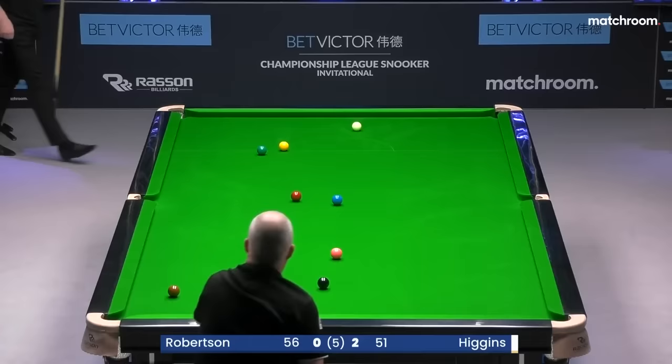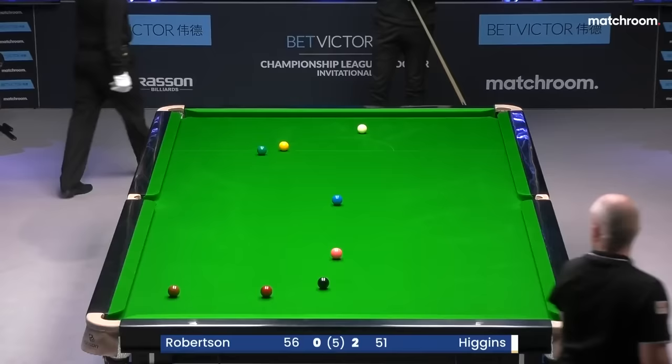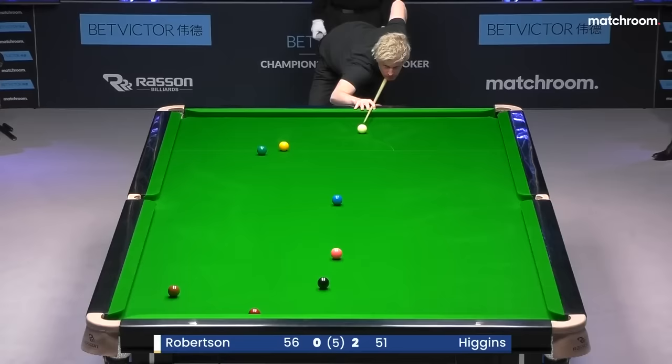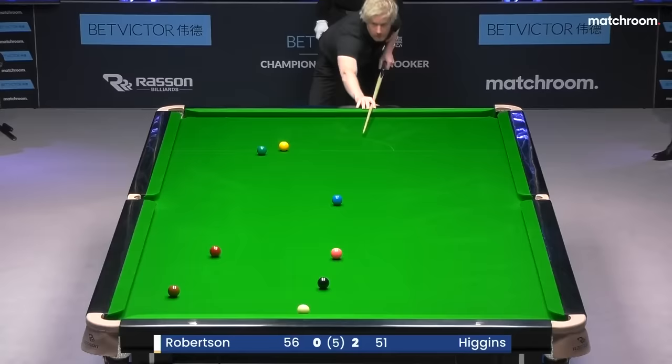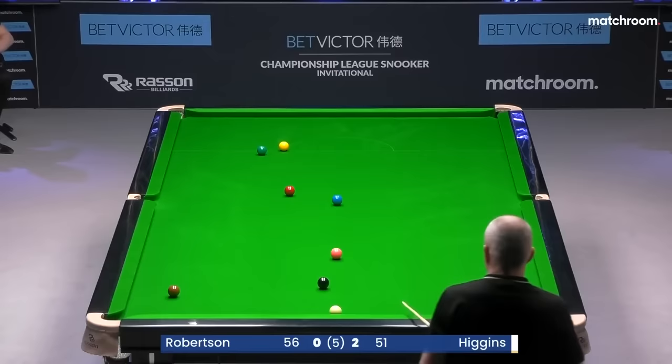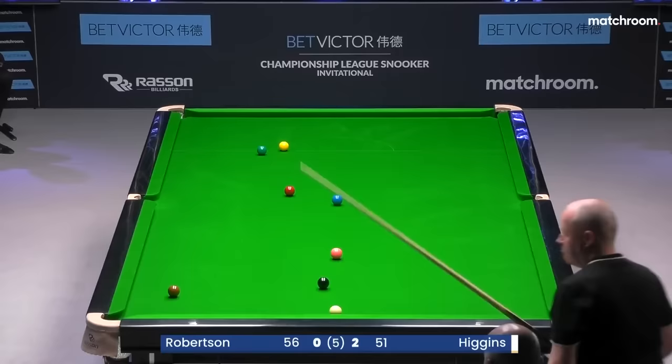It's a figure that whoever pots this red is probably going to win the frame. Didn't he play that one well and cleverly? Lots of topspin to hold the cue ball down there, right in behind the black. Yeah, superb control.